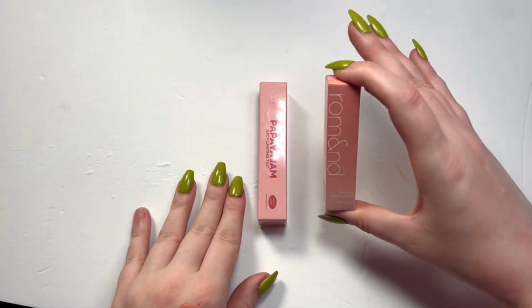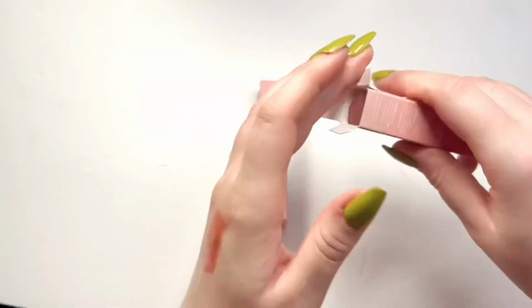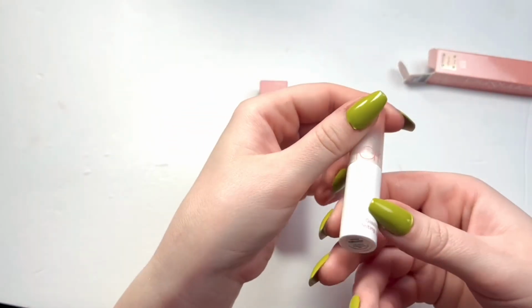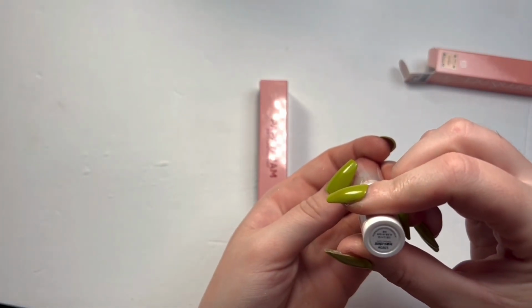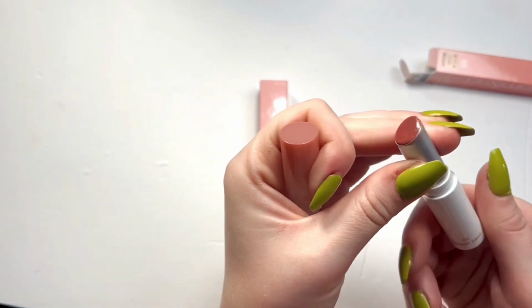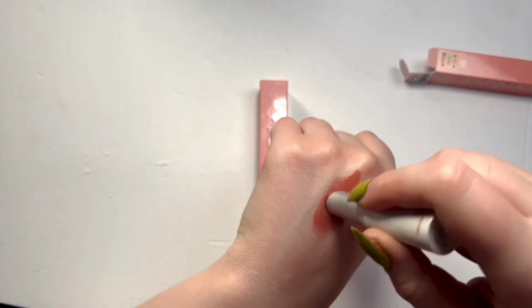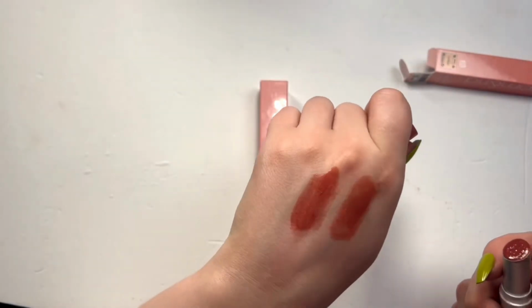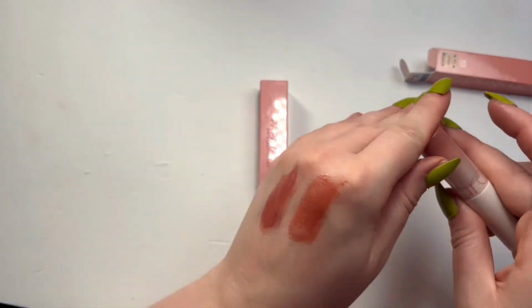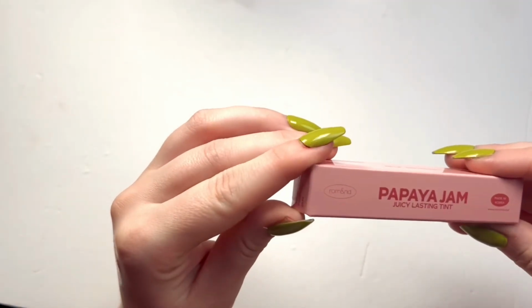I have these two products from Romance. I have their Lasting Melting Balms. They sent these over to me from TikTok. They reached out, and this is the shade, oh, I don't know, Date Opened. Okay. This formula is so pretty. It's one of those melty lip balm formulas with beautiful juicy pigment. Love that.